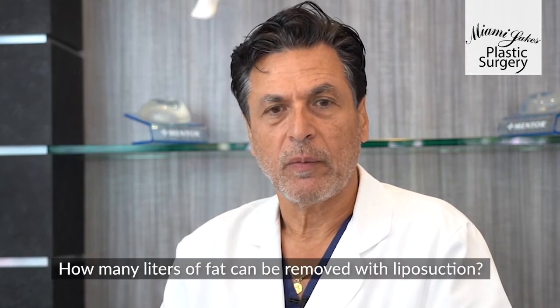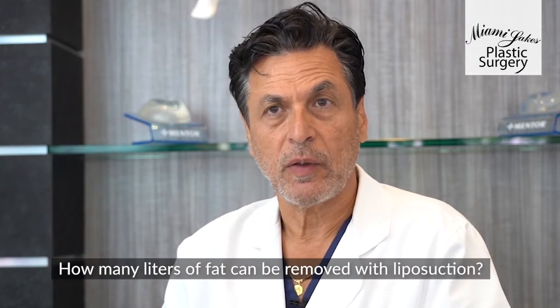Well, state of Florida statutes require us to limit the volume of supernate fat to 4 liters. That's state law. So any doctor doing any liposuction anywhere in the state of Florida has to stick to the 4 liters of supernate. Supernate is the pure fat part. In total, they allow you to have, including the fluid, up to 5 liters. But pure fat is 4.